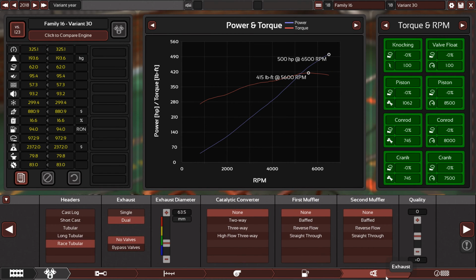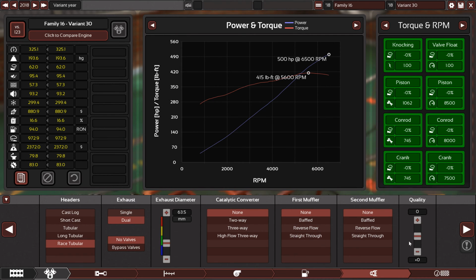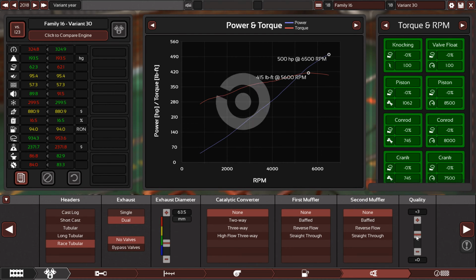So as you can hear, it's very loud, it's very high performance, and it's like a racing engine. It shakes, it burps, it makes that amazing V8 engine sound on zero quality. Let's see, increasing the quality of the exhaust system, even without any restrictions, will make the engine quieter. I mean, this is very obvious, a high quality exhaust system.